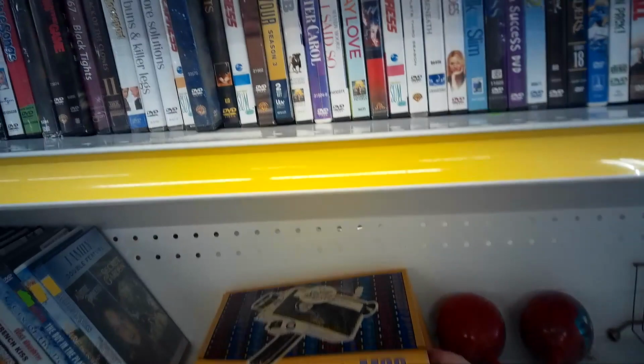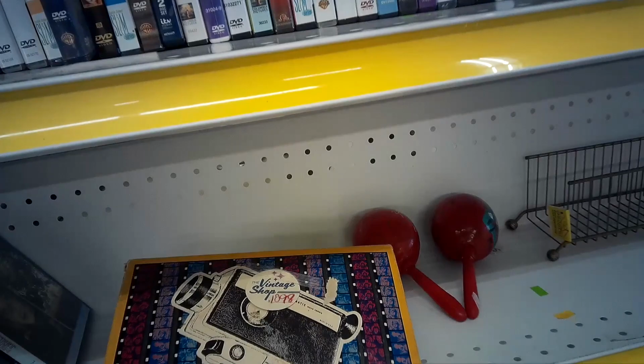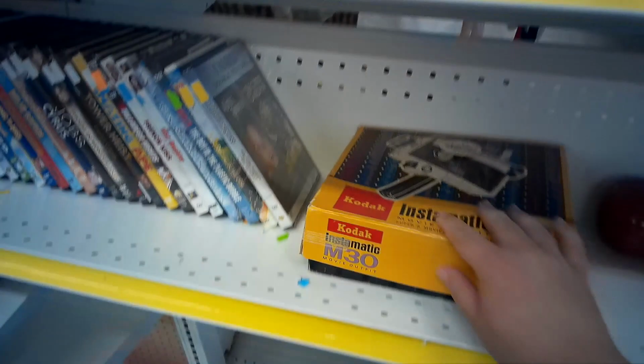And then there is this Kodak-looking vintage camera, but somebody had stolen it, so it was just an empty box, unfortunately, because I would have totally bought that. Had it been in good condition anyway. I love collecting old cameras.